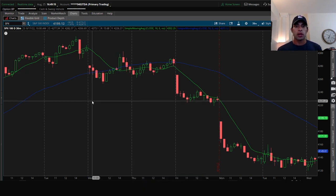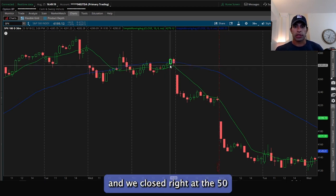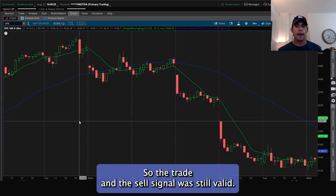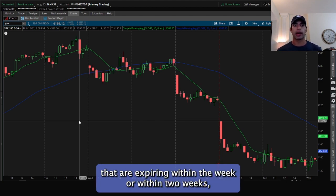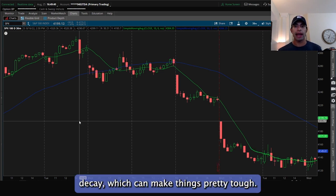The next day, you can see we kind of traded sideways and it was range bound. And we closed right at the 50 SMA, but traded below it. And you can see how it was still serving as resistance. So the trade and the sell signal was still valid. But when we're trading options, especially options that are expiring within the week or within 2 weeks, you're going to start to deal with theta. You're going to start to deal with time decay, which can make things pretty tough.